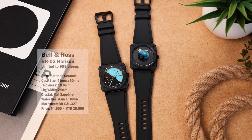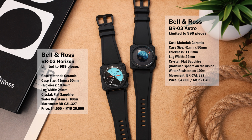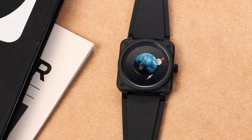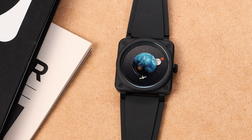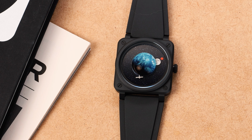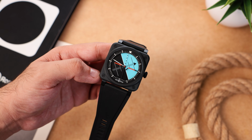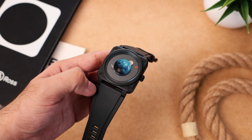Both watches come in a 41mm microblasted ceramic case with a lug-to-lug measurement of 50mm and a lug width of 24mm. But the thickness between these two watches is slightly different, and that has to do with the crystal that has been created for the Astro to give it that 3D effect. The Horizon has a slim height of just 10.6mm, whereas the Astro is a tad thicker at 11.5mm.